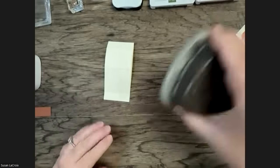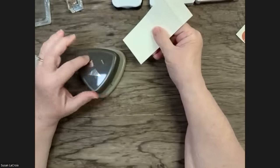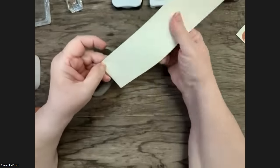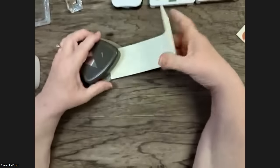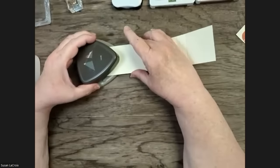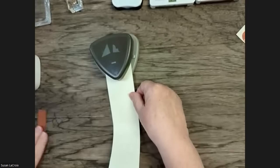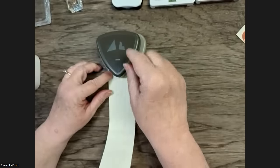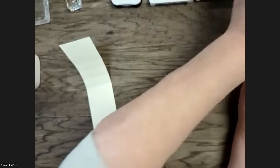The other thing I'm going to do very quickly is punch with our tri punch. I want to punch a little hole here. I want to make sure I'm in the middle. So I think that looks about right. All right, so I got my little hole here. We're done with that.